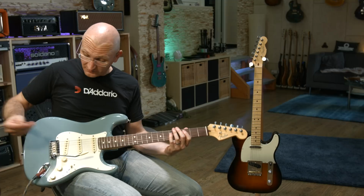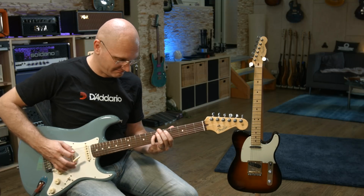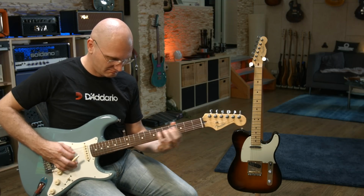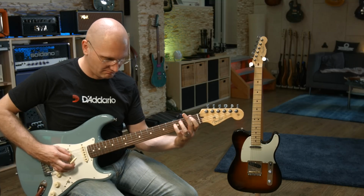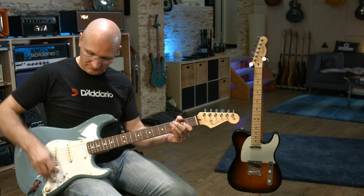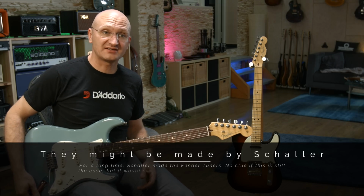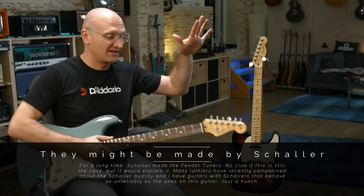Tremolo functions beautifully. What else do you want to know? It's a frickin' Strat. It works, comes in a beautiful case.